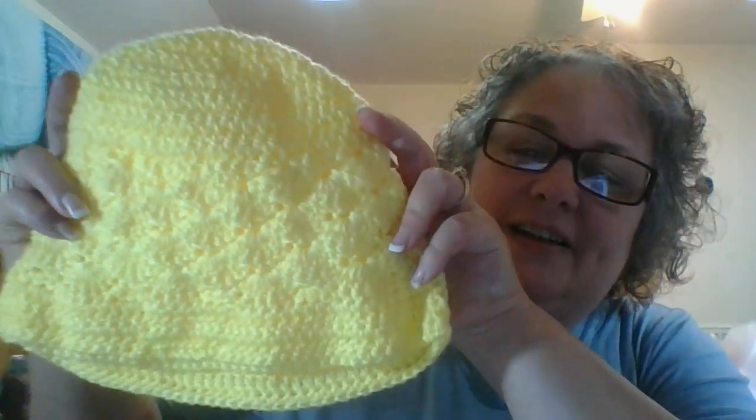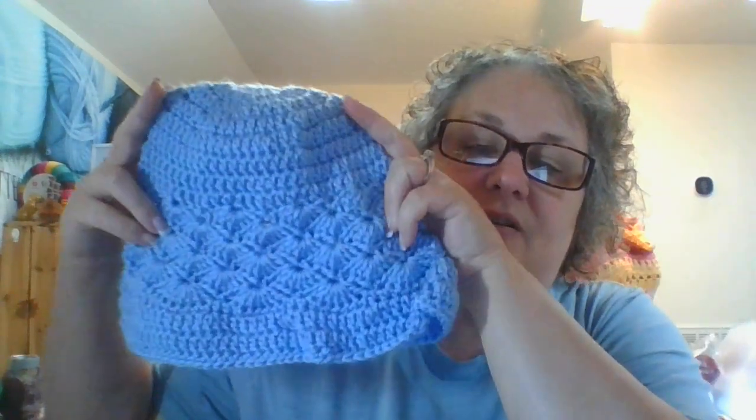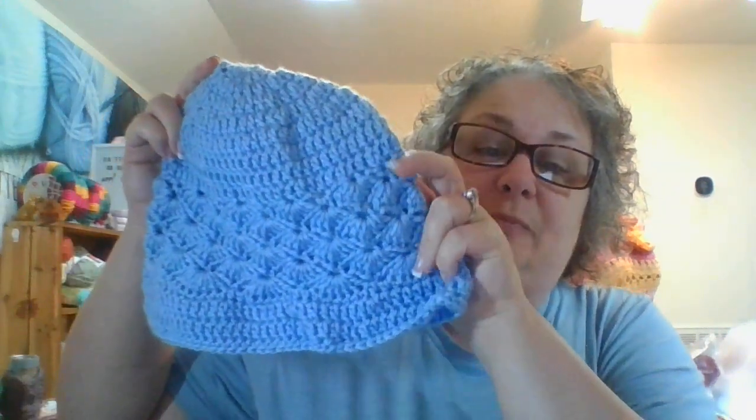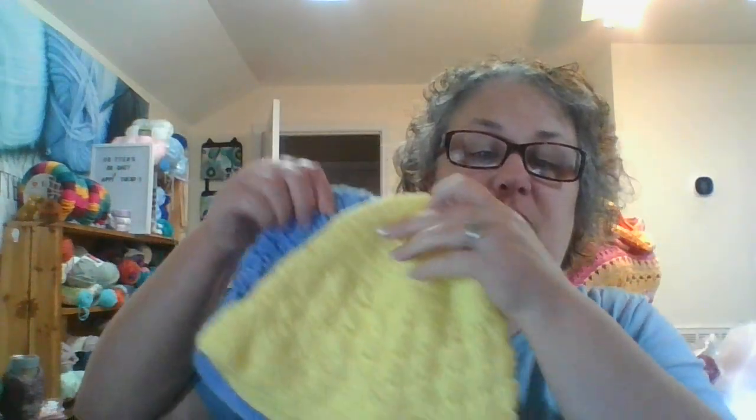So the first hat from the first week was called a shell stitch. My goodness, let me try that again. Shell stitch bucket hat. Okay, and this is what it looks like. Isn't that pretty? Look at that shell stitch. I did one in yellow and I did one in blue. You can see the pattern on the blue a little bit better than the yellow. But that is called the shell stitch bucket hat. So I made 2 of those, in blue and yellow. And then that was week 1.